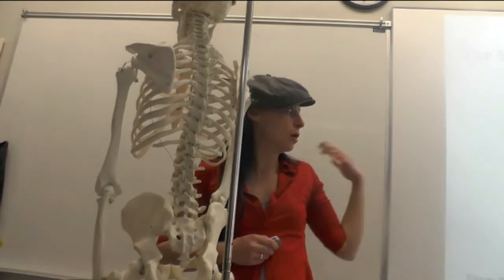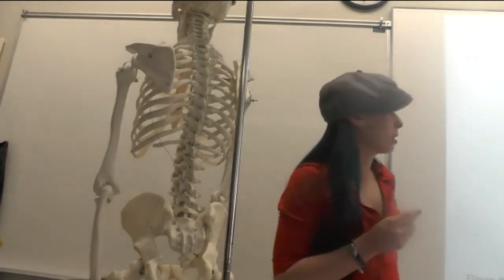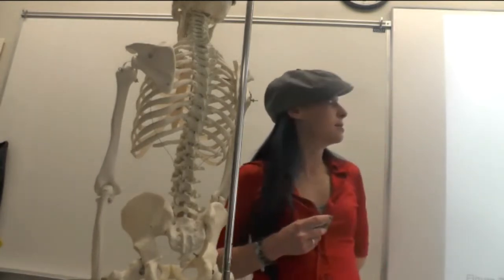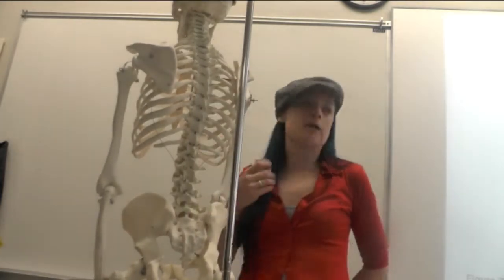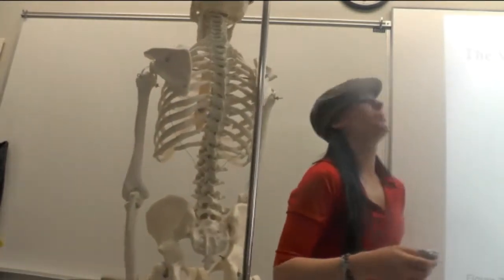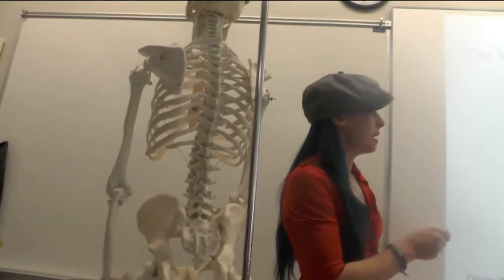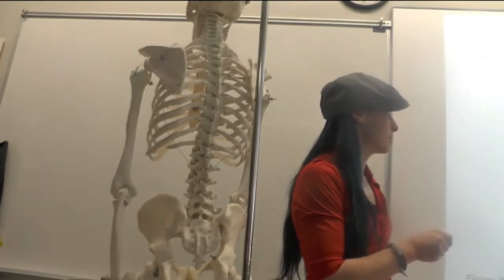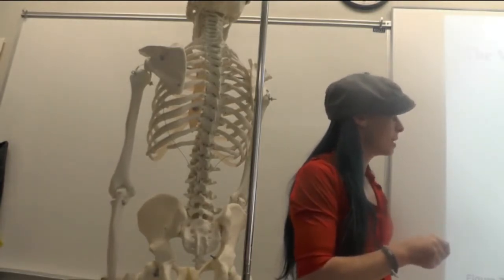And as you go through development, you get these two characteristic curvatures: a cervical curvature and a lumbar curvature. The cervical curvature happens when you start lifting your head and holding your head up. As babies are learning to do that and using those muscles, that's what creates that cervical curvature. And then our thoracic curvature is just a normal part of that C-shaped spine. And then we get a lumbar curvature.